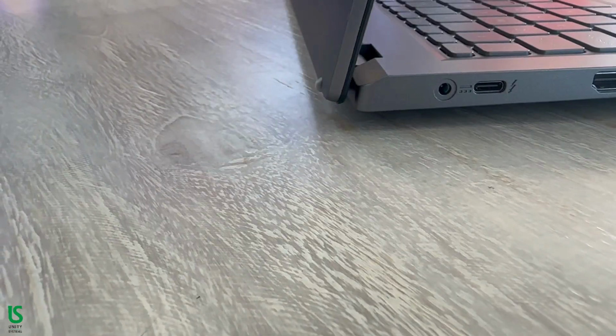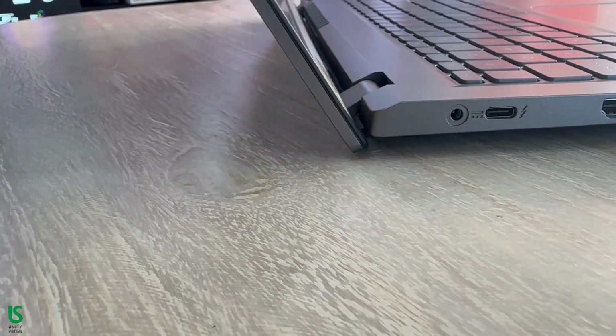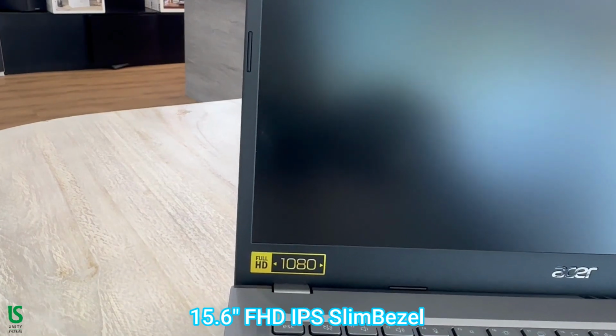Whether you're editing videos, managing massive datasets, or engrossed in an intensive gaming session, the Aspire 5 ensures seamless multitasking and productivity. Clear and comfortable viewing, bid adieu to strained eyes and restricted views.